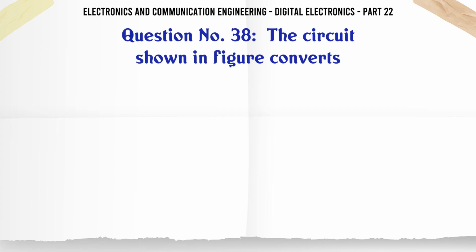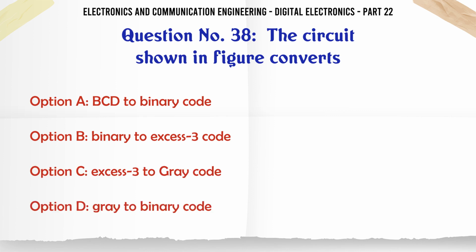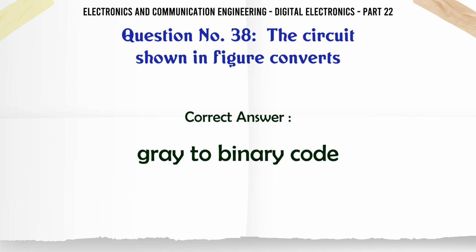The circuit shown in figure converts A. BCD to binary code, B. binary to XS3 code, C. XS3 to gray code, D. gray to binary code. The correct answer is gray to binary code.